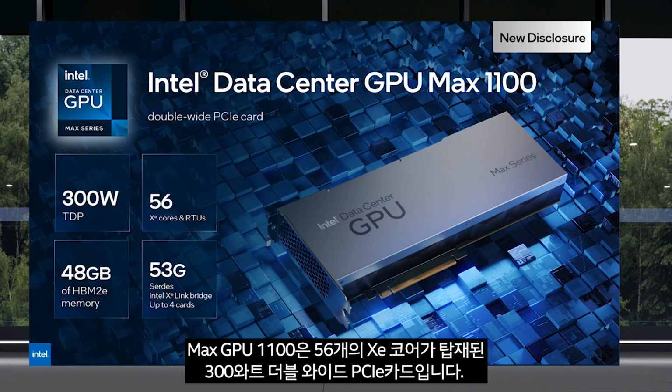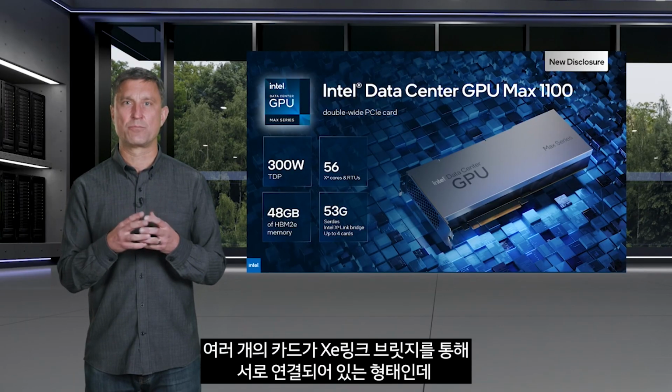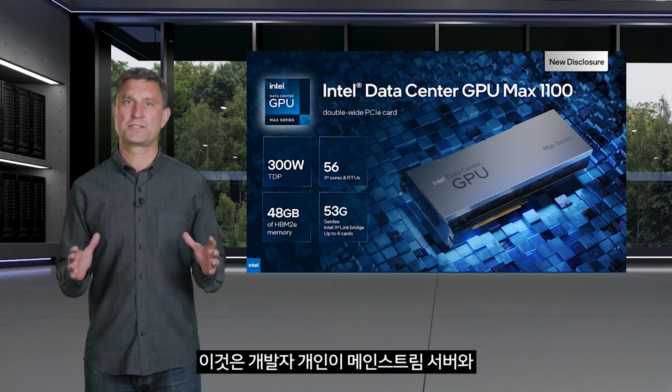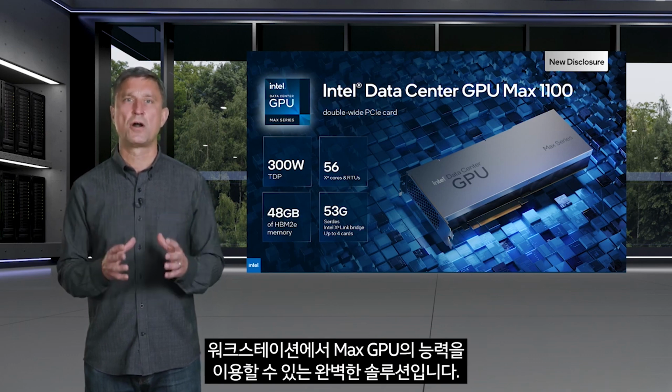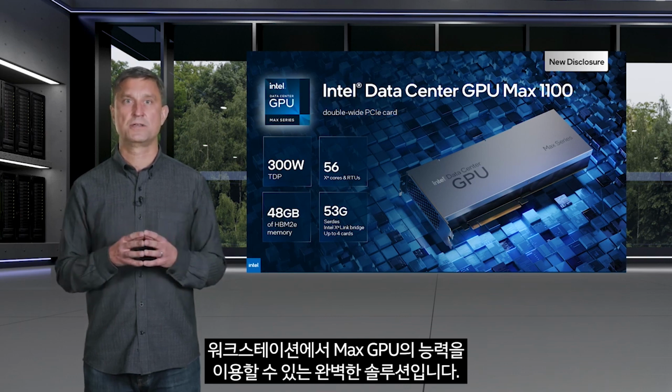We'll be offering the Max series GPU in several form factors to address different customer needs. The Max GPU 1100 is a 300-watt double-wide PCI Express card with 56 XE cores. Multiple cards can be connected together via XE-Link bridges. This is the perfect solution for individual developers to harness the power of Max GPUs in mainstream servers and workstations.